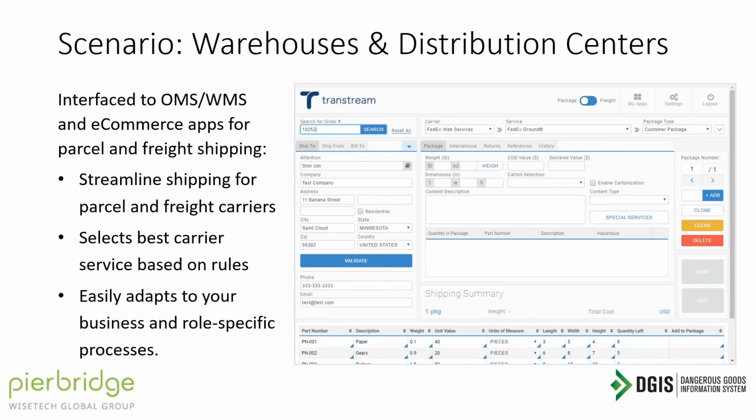So our system is built with a series of different what we call apps, and essentially these are just prepackaged workflows. I'll show you a couple today. Our primary workflow is typically around what we'd call a warehouse app, and you would see this deployed in traditional warehouse, distribution center, manufacturing environment, where you have kind of seasoned professional shippers.